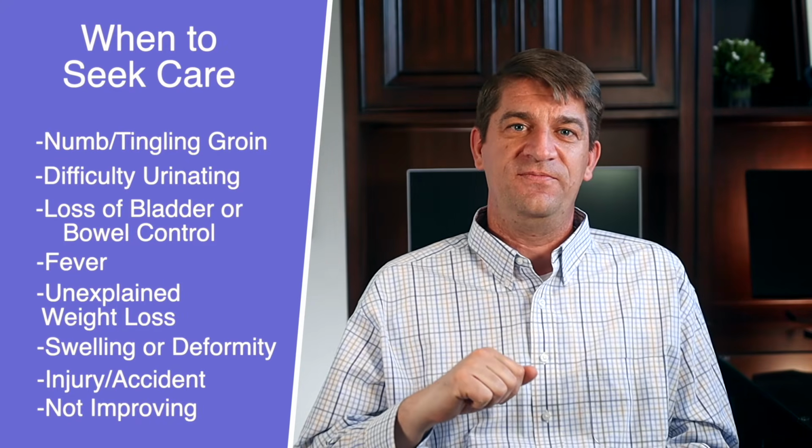So that's the rundown on cyclobenzaprine, as well as a few bonus pointers on how you can get some relief to that back pain that you have.